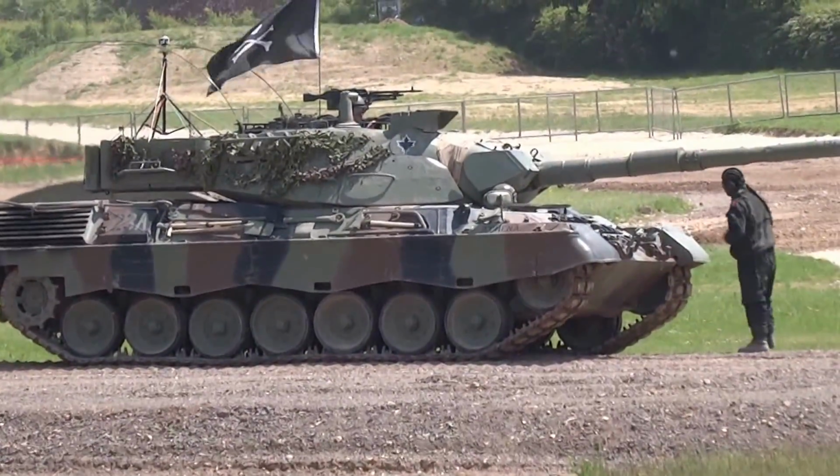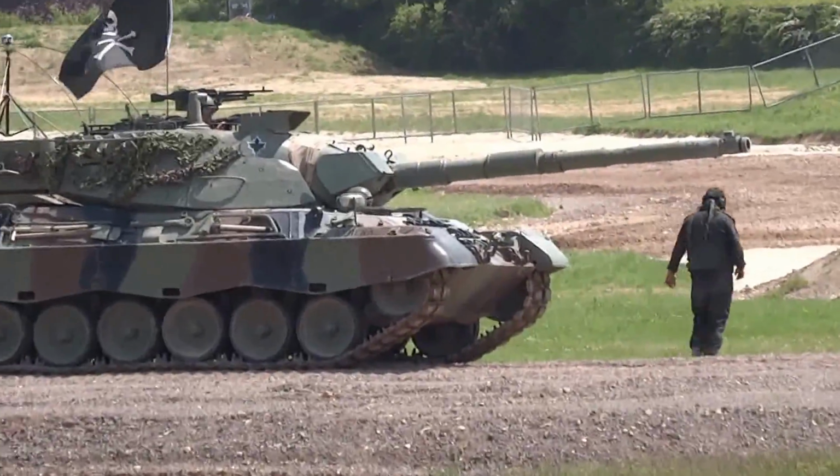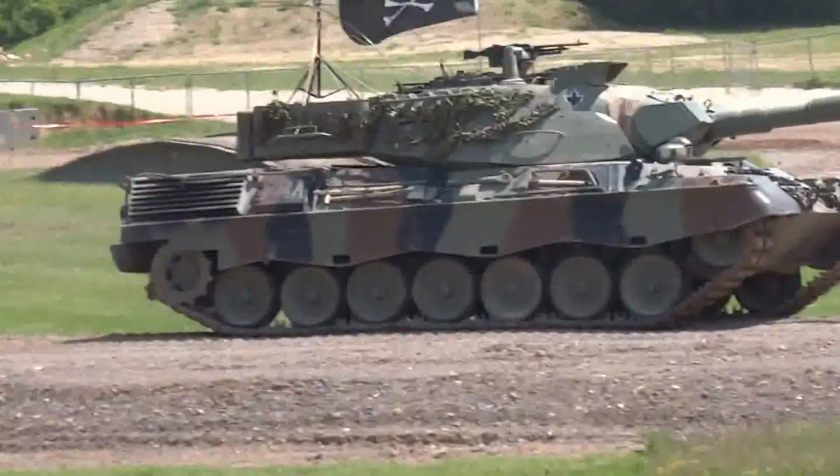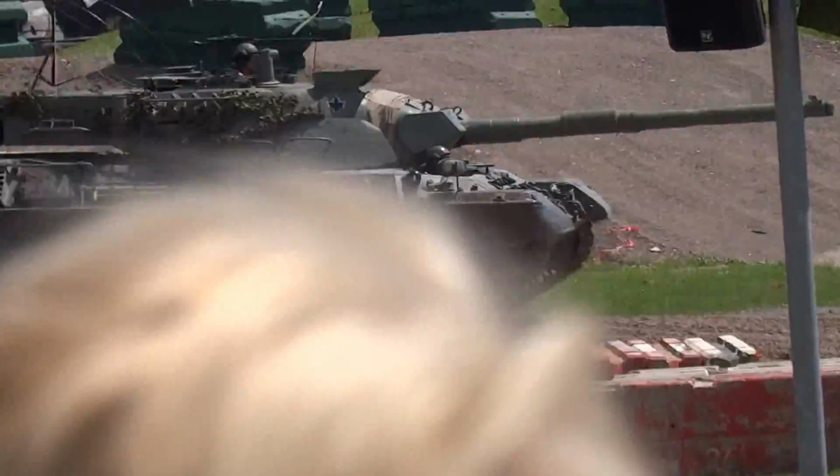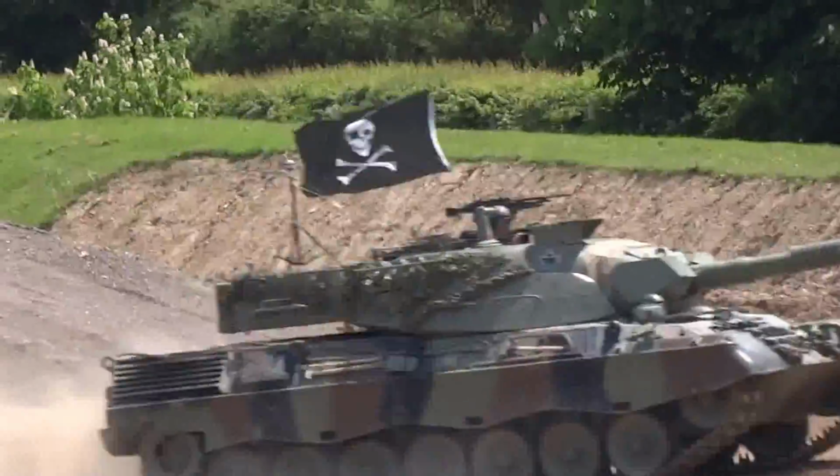And the Leopard has been sold all around the world, it's still being sold, lots of countries buying it, and again, like a lot of tanks, they rebuild them, they take them to the factories and rebuild them and issue them out again.